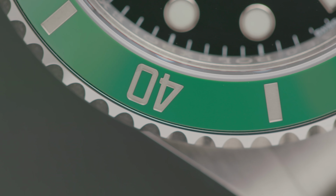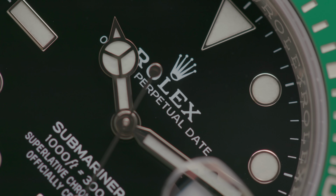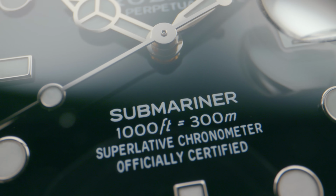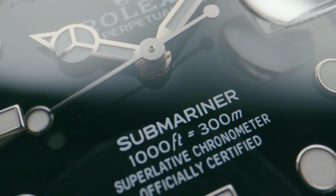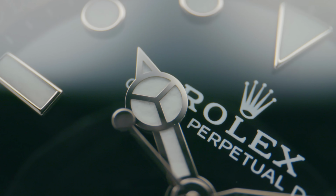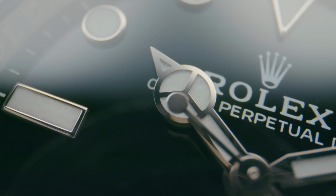The dial vies with Grand Seiko for the title of best mass market luxury dive watch dial. It is singular, glossy, gleaming, almost enamel-like lacquer, and 18 karat white gold hands and indices to prevent tarnish, oxidation, and discoloring over time.